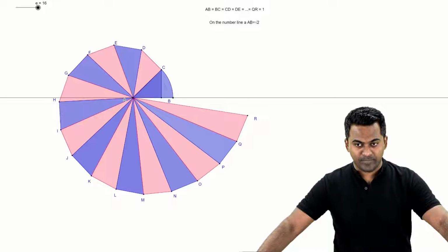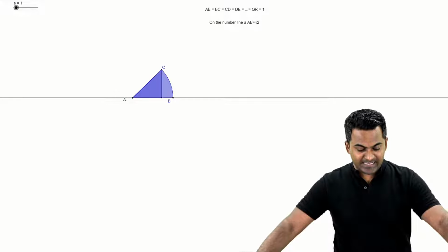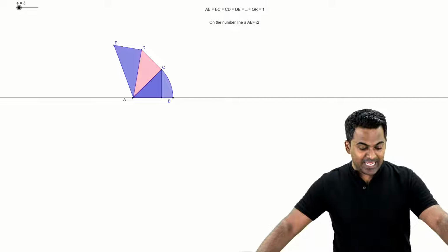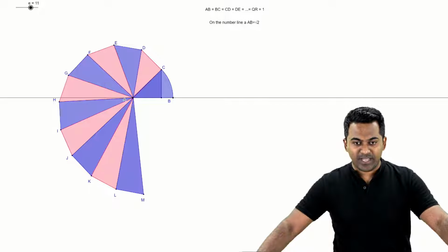Okay, this is what I wanted to talk about. This is something new for us. Look, I'll explain this again for you. AC here is root 2. You have already seen how to draw root 2. Now from this point C, you will draw a 90-degree angle of unit 1, okay? And then this AD will become root 3. Then AE will become root 4. AF will become root 5. AG will become root 6. So you see, this is how it moves in a spiral.